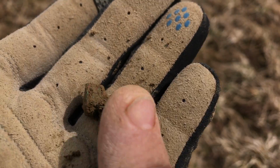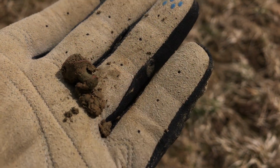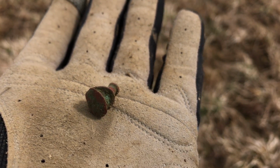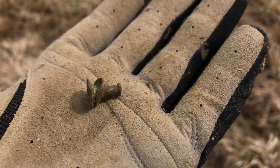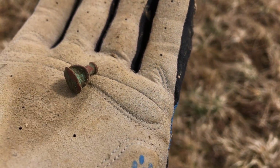Looks somewhat like a rivet. Smaller end on one side, bigger on the other. Let me clean on it so we can take a look at it. Here it is all cleaned off. It's a little different. I'm not really sure what that is, but it's definitely cool. It's old, so let's keep on looking.